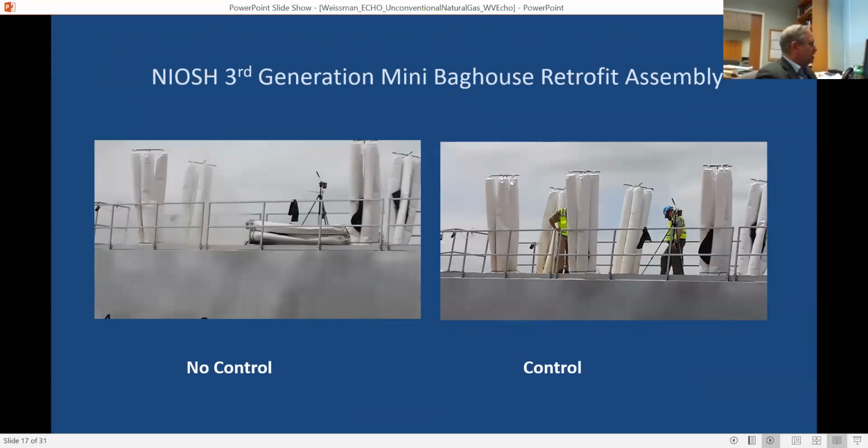So one of the things that NIOSH worked on was developing engineering controls to limit exposures. This is a device called a mini bag house, which basically these are bags that are placed over the thief hatches that catch the dust, and particles can drop back in. Now, one problem with these is that if you bolt them on, or attach them to the top of the thief hatch, you can't use the thief hatch to just look down into the sand mover. So you have to develop other ways to monitor what's going on. But these markedly reduce the exposures. You can see the dust where the control is not in place on the left, and you can see how much clearer things are on the right. Next slide.